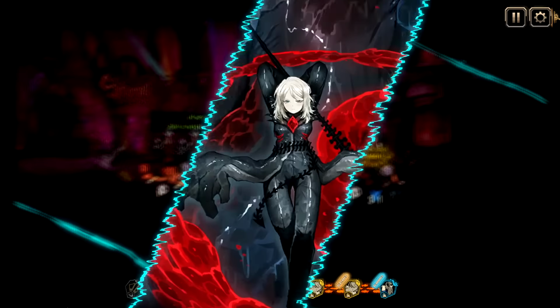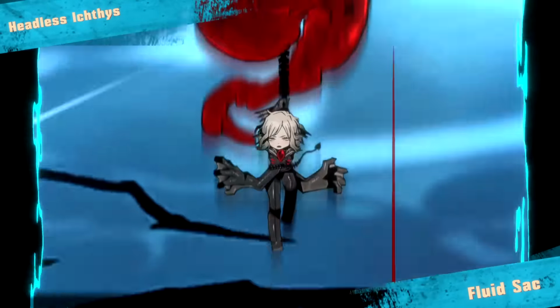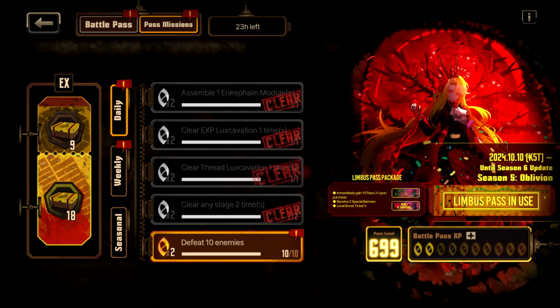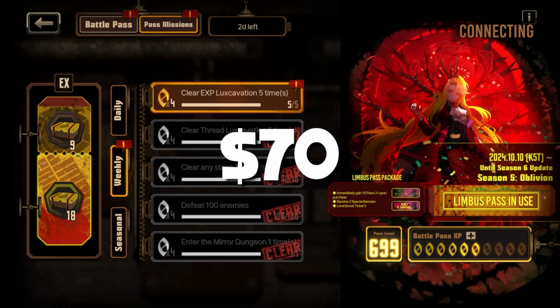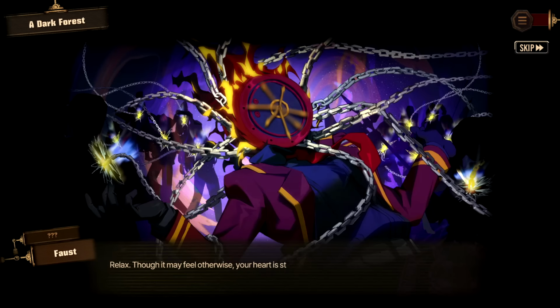Next up is Limbus Company. This is one of the few games that took me a while to take a liking to. I spent a total of around $70, mainly from the Battle Pass and the 30-day supplies. I quite like the story and the characters.